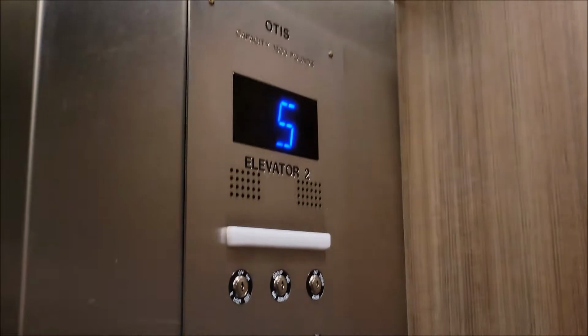I mean, I suppose the passenger elevator got modded too, but it still has the original fixtures, whereas here it's got a new indicator, new buttons. Yeah, it's basically like a brand new elevator. First floor.